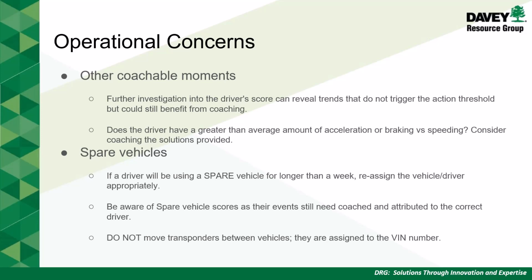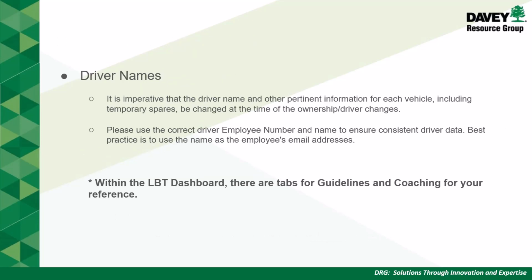Spare vehicles. If a driver will be using a spare vehicle for longer than a week, reassign the vehicle or driver appropriately, and be aware of spare vehicle scores as their events still need coached and attributed to the correct driver. Do not move transponders between vehicles. They are assigned to the vehicle identification number. A link to the LBT New Device Request form can be found on the LBT Dashboard in DRG Connect on the Regional Summary tab below the summary information, as previously indicated.